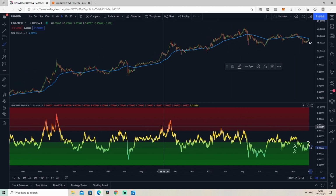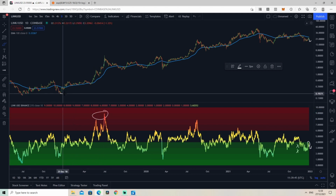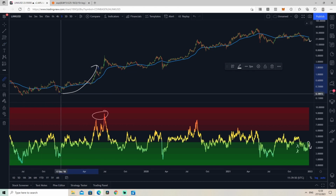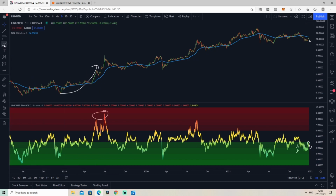Now, the highest recorded level on the risk metric was about 8.84 back in June in 2019, after Link's price went all the way up from 19 cents to almost $5. And historically speaking, we haven't had risk levels above 9 on the risk metric with Link, but with other coins like BTC or Ethereum, a risk above 9 was recorded several times.